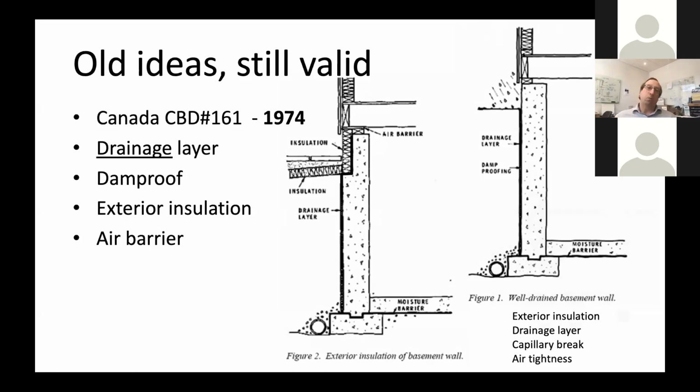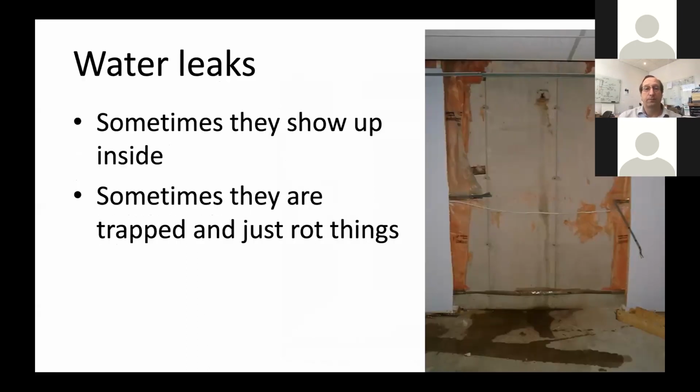So in 1974, the Canadian Building Digest was released by the then Division of Building Research at the National Research Council of Canada. And there's a couple of options that they discussed in this document, which is now really old. What's that, 45 years old or something like that. So they mention there's a drainage layer. They mention insulation. They mention an air barrier. And they even put exterior insulation on some of these. And so this is actually a lot of the basic components we do today, but we do have different techniques and different materials available to us to achieve these goals.